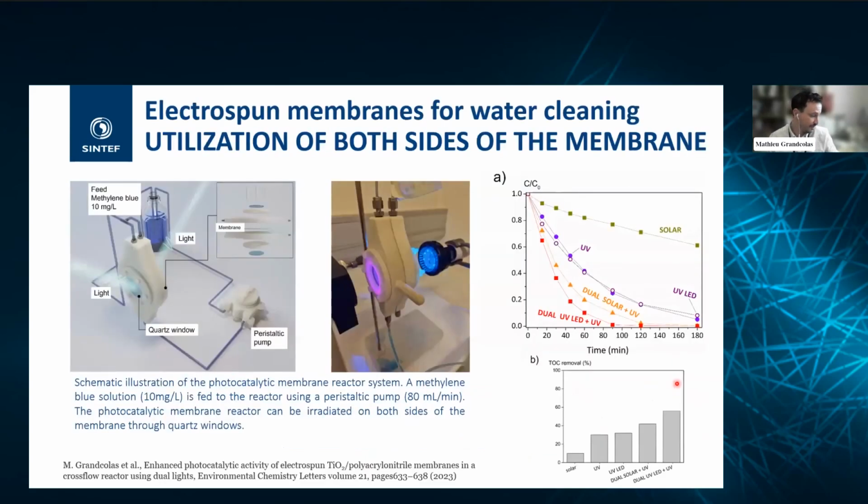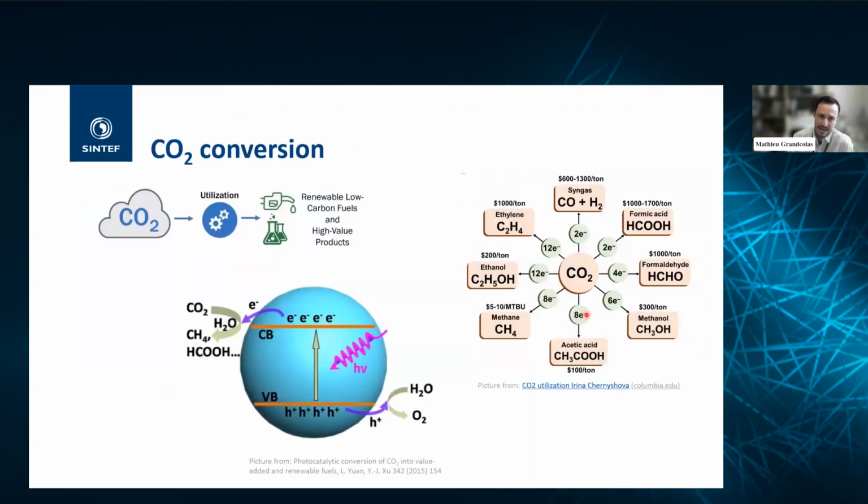This is something which we tried to develop much more recently: the utilization of both sides of the membrane. Again, this is something very logical for us, but when you have a photocatalytic membrane, usually you have light on only one side of the membrane, which basically means you lose 50% of the area of the membrane. So recently we proved that by using light on both sides of the membranes, you have a really significant enhancement in the photocatalytic activity.